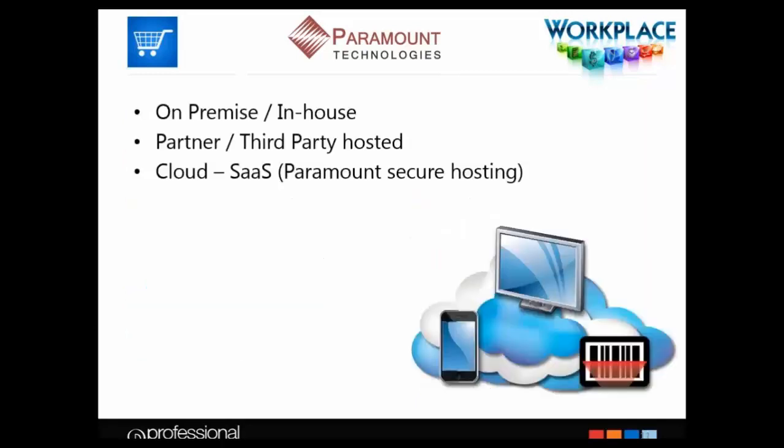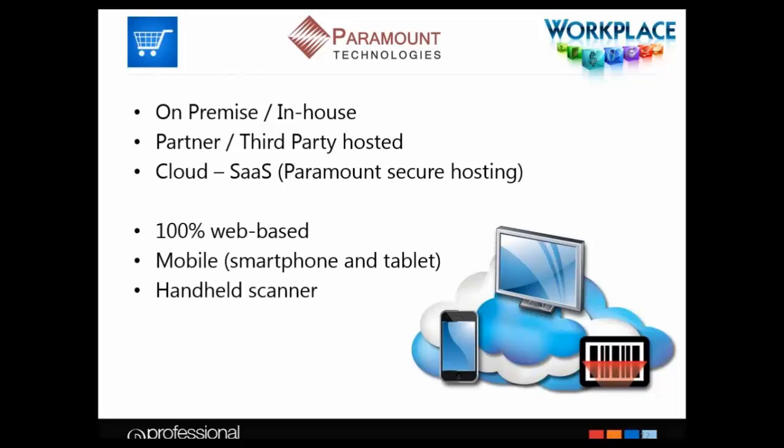From a deployment standpoint, you can be deployed on-premise or in-house, meaning that our product will reside on your web server, and then we'll have integration to your back office system. It can also be hosted by a third party, so if you host the solution in that manner, then obviously it's still web-based. The users are still accessing it via their browser, but it's a third party that's hosting it. And we also offer cloud and software as a service offerings as well. Again, depending upon your needs and your requirements, we are very flexible in how the solution can be deployed because it is 100% web-based. We offer mobile apps that will work on both the smartphone and tablet. And again, if you're using our inventory management solution, there are also handheld scanners that are available as well.